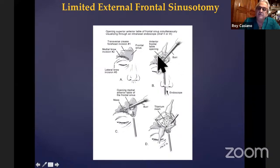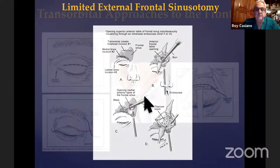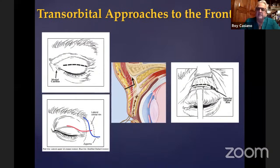This hole here just needs to be large enough so you can simultaneously put a scope and a drill bit into that area. It could be medial over here on the frontal sinus, or it could be lateral in the frontal, depending where you make the incision. You could also go transorbitally and develop another port.